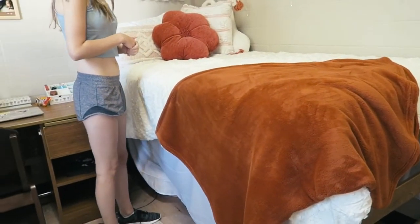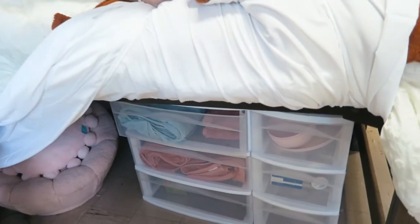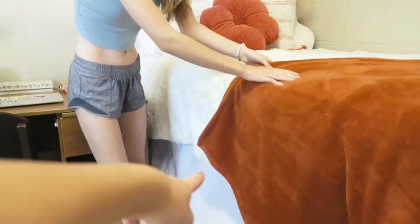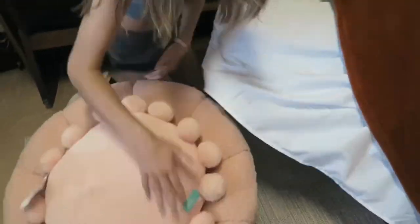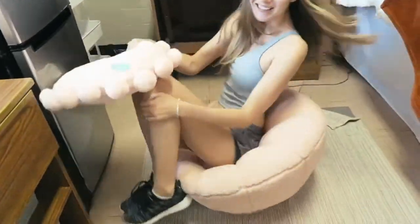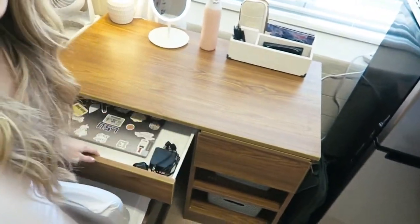Cute. What's under your bed? I forgot to show mine, but just a bunch of like storage stuff. They're pretty empty because I underpacked. You need to show the puff. Oh, right. And you got a secret hidden chair. And when you get in it, it swivels. Oh my god! I failed to show my drawer, but all I keep in here is my laptop.